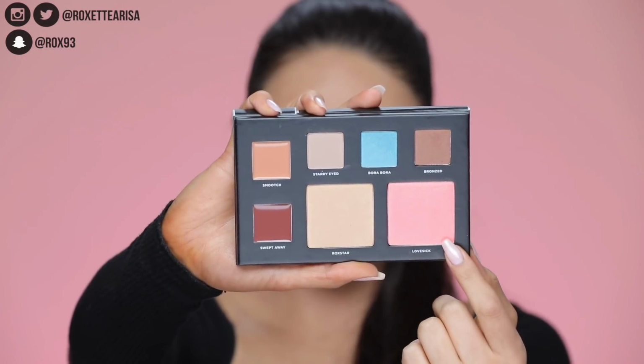I'm just gonna lightly bronze because I've mentioned this before, but when I'm doing a daytime look, I'm not trying to go crazy with contouring and too much bronzing. It's more so just to achieve a sun-kissed glow. For blush, I'm gonna go into our Deck of Scarlet palette and just take the shade Lovesick.